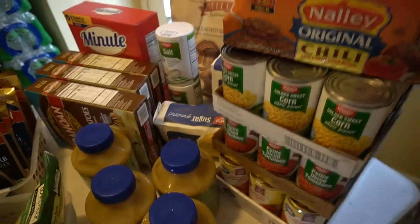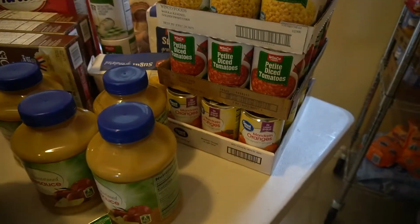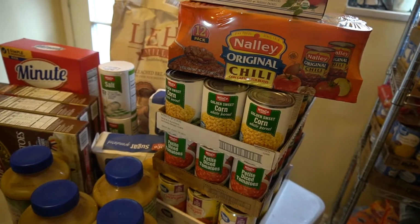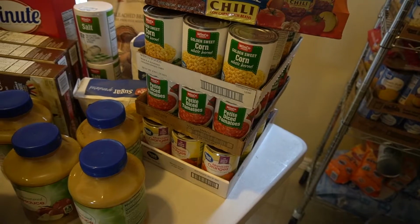I also buy some canned fruits. I have both applesauce and mandarin oranges and some pineapple and stuff like that I keep around. They're a great little treat. And if I couldn't get out to go grocery shopping, to have some fruit around that was canned is great.